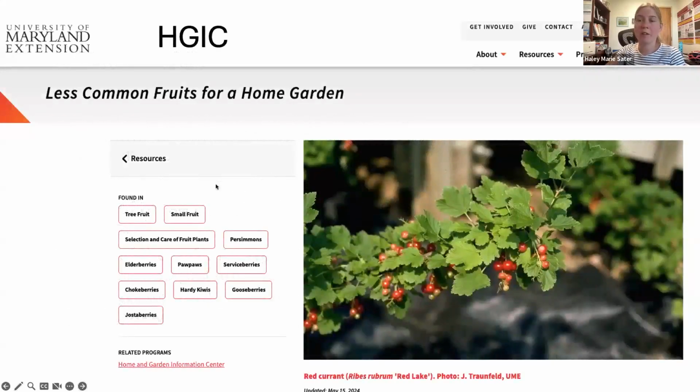Okay, so if you would like more information, some of this I got right off of the Home and Garden Information Center, which is part of our University of Maryland Extension website. There's this great article called Less Common Fruits for Home Gardens. It talks about most of these fruit varieties or fruit types.